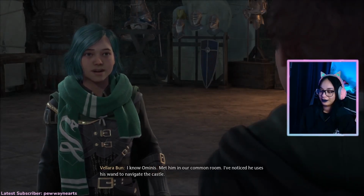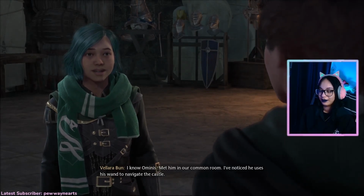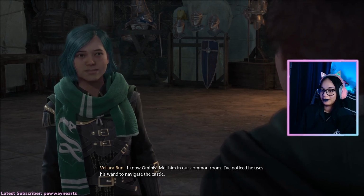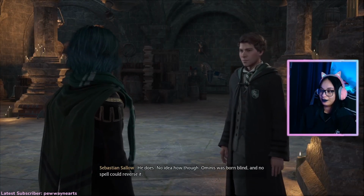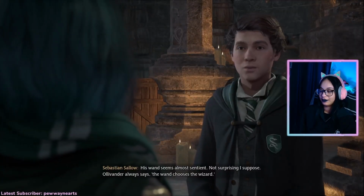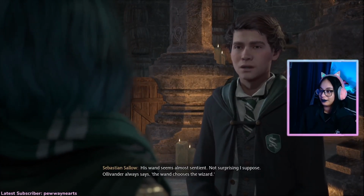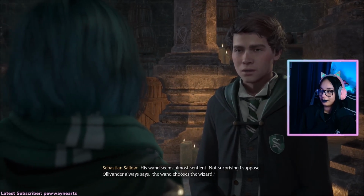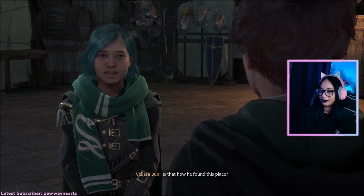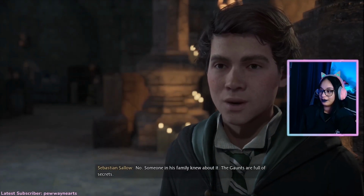I know Ominous. Met him in our common room. I've noticed he uses his wand to navigate the castle. He does. No idea how, though. Ominous was born blind, and no spell could reverse it. His wand seems almost sentient. Not surprising, I suppose. Ollivander always says, the wand chooses the wizard. Is that how he found this place? No, someone in his family knew about it.